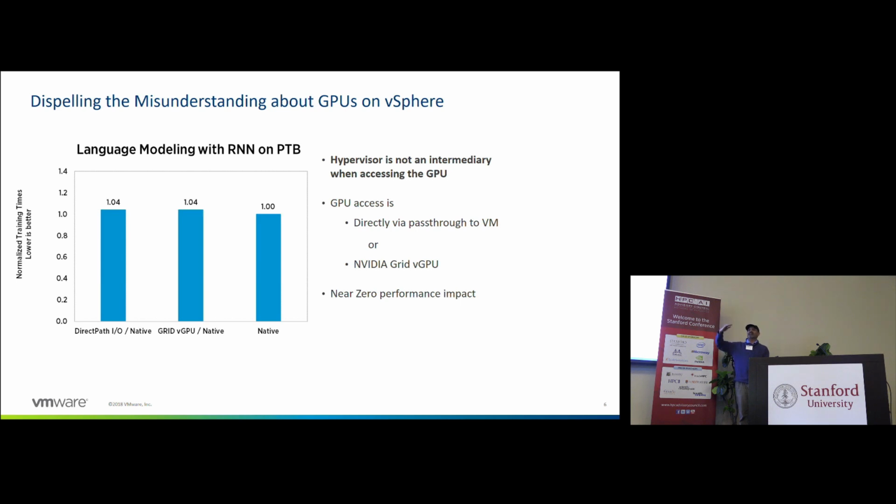We are actually literally passing the guest directly to the hardware. So there is no hypervisor that's kind of splitting things here. The software that is used for sharing GPUs is provided by NVIDIA, and so VMware is not a layer in between. So there's no performance impact. Because you guys are very performance sensitive, I just want to bring that up.